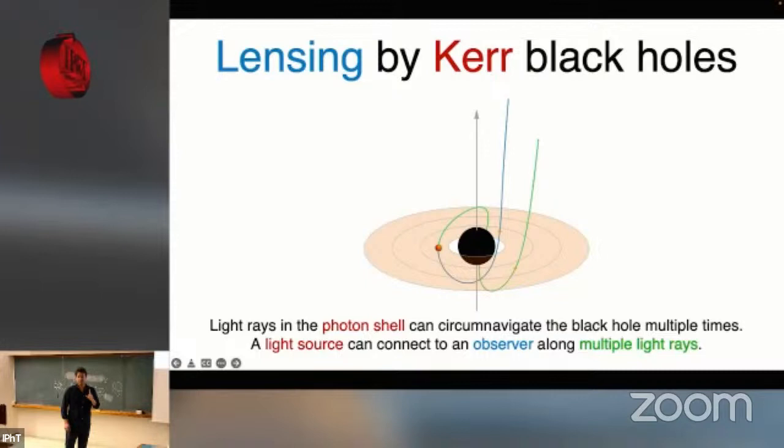So you can have a light ray that goes directly to the observer, which I haven't plotted here. These are actual real geodesics. You can have one that shoots down, but then bends around the black hole and goes back up. Or you can have one that shoots up, but gets captured, skirts the photon shell for a full orbit, and then goes back up. And so if you're up out there, which is where we're sitting with our telescopes, you'll see multiple images of the same source, which is connected to you by multiple light rays. And we've understood in the last few years in very precise detail how all of this works, and we can prove everything analytically. It's very nice.